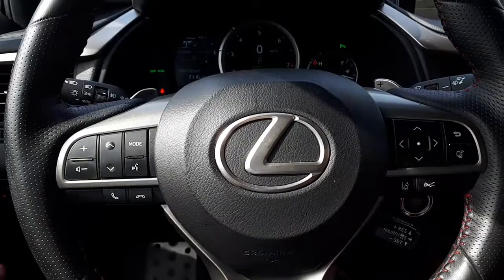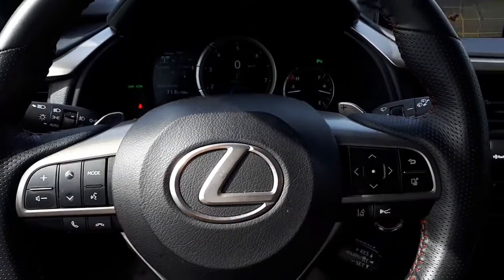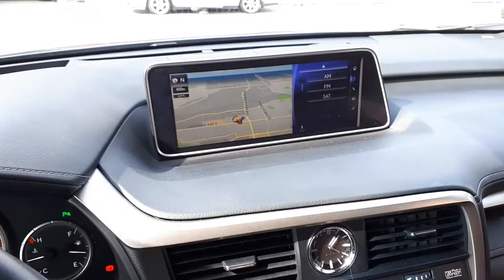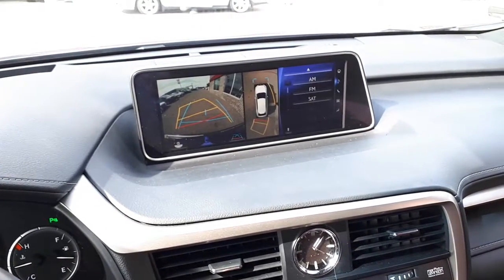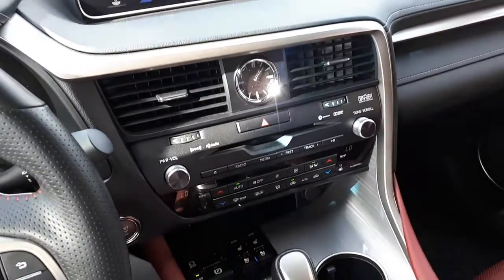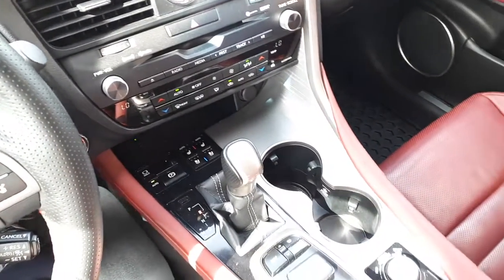This vehicle also has steering wheel audio and Bluetooth controls, plus a heated steering wheel. It has a built-in navigation system, AM, FM, and XM radio, USB and auxiliary inputs, a rear view and 360-degree camera. It has dual climate control, a wireless charge pad, heated and vented seats, and many more great features.